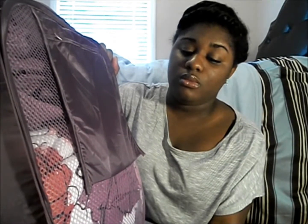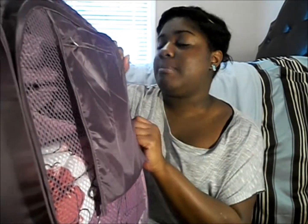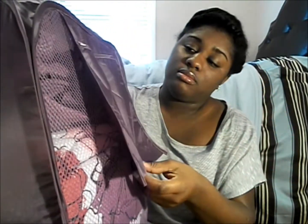As you can see, it already came with the hamper. This is how it comes, and this is your dirty clothes hamper. So I don't have to buy one, because my bed set came with one. I'll put my stuff here to take down to the laundry room, because I'm so lucky that my dorm has a dining hall, the laundry room, and a little convenience store.